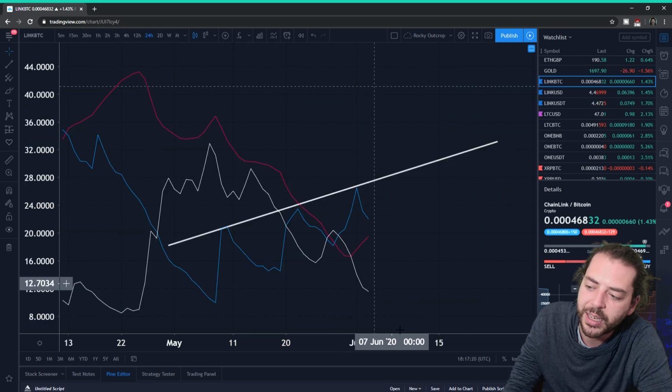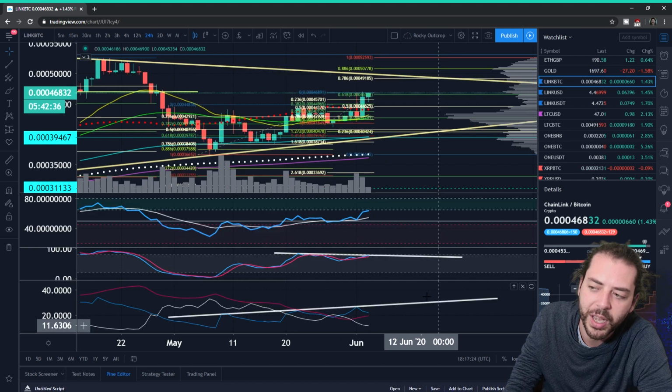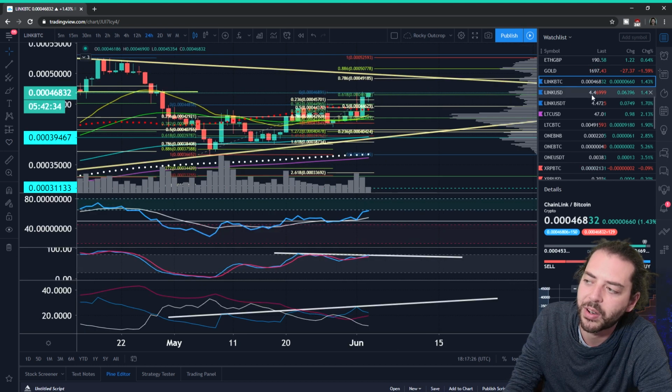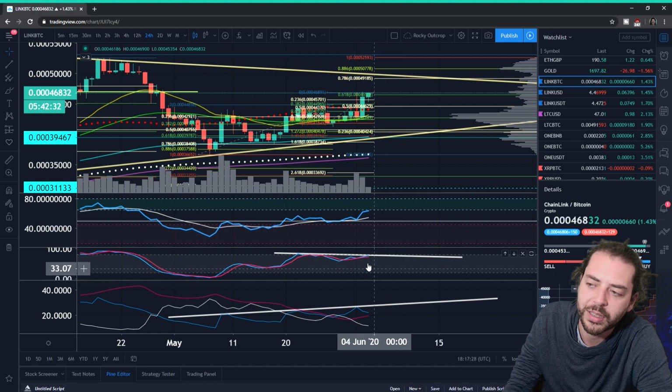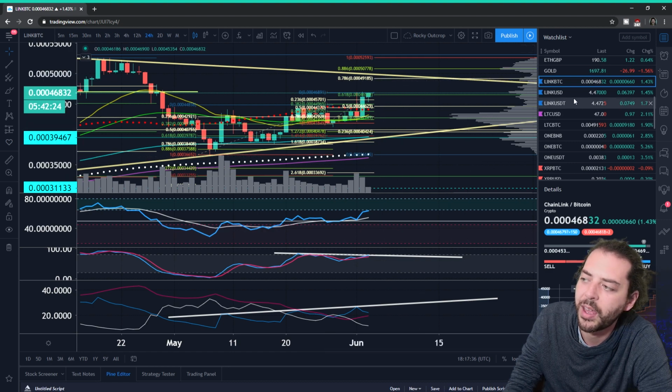As you can see, the ADX though, sorry, just bring it back up again, right down here at 11. So I do expect volatility one way or the other on this coin fairly soon. Not due necessarily to the divergence, could even just be a higher low coming in, or else we could also spike up towards these areas. So I'd be aware of that overall.